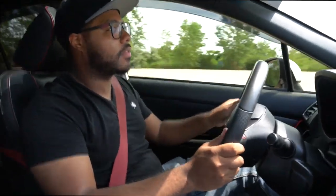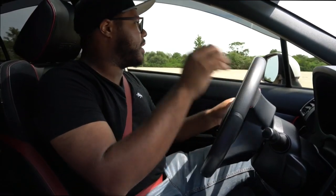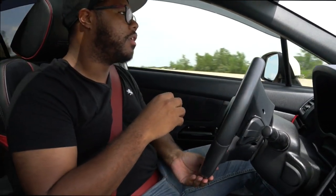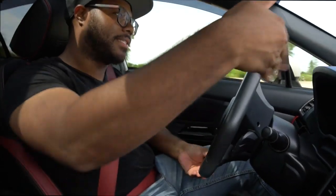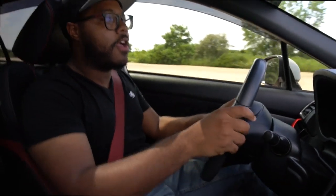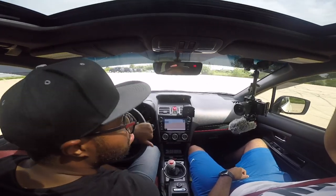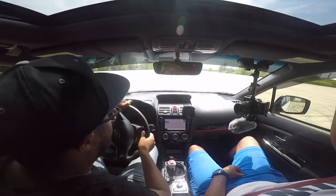So the thoughts that I have with it, so the all-wheel drive is very unique. And what I mean by that is the fact that when you get off the power, the back likes to come out like that, and then it comes around. You can use the weight of the balance of the car to kind of help you out to get around the corner. I don't get a lot of understeer or oversteer with this car. It's just balanced. There we go.